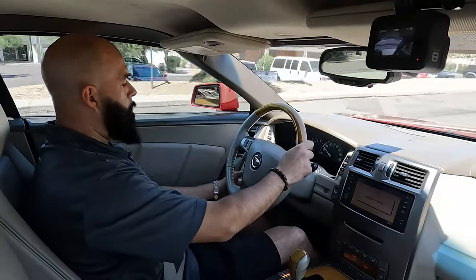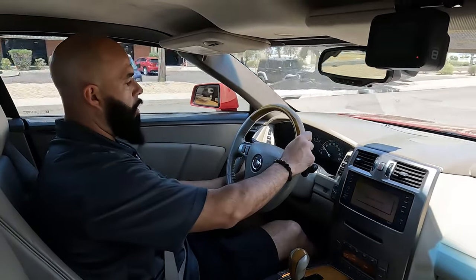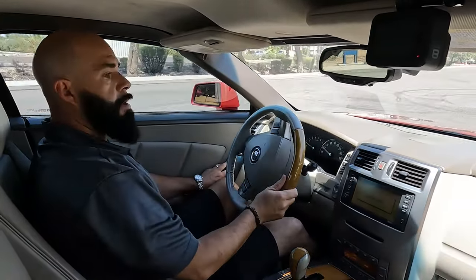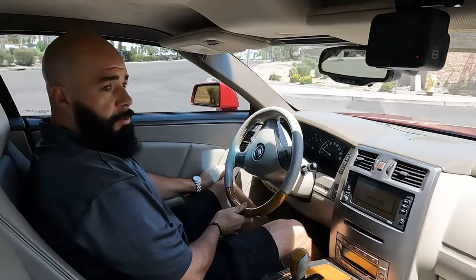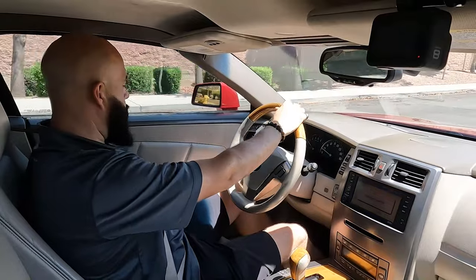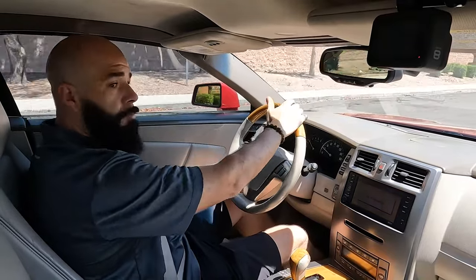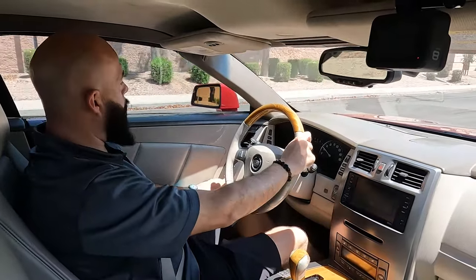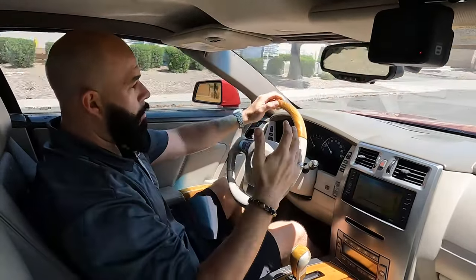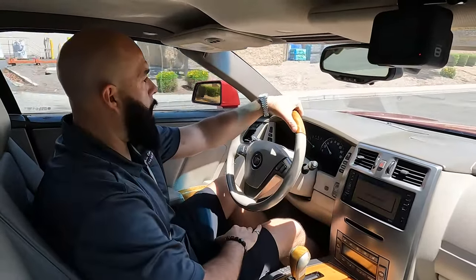Heads up display. Tilt steering column. Check all the mirrors. All the mirrors do work, left, right, up, down, just like they should. All the windows do work. And you saw earlier, so does the top.